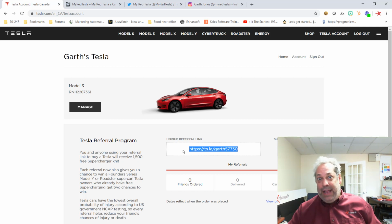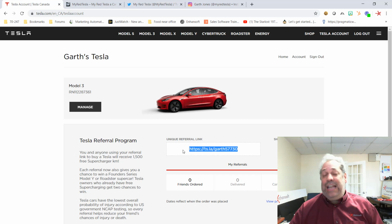So the next tip is about how you get your car. I haven't got mine yet, so I can't tell you about the whole process yet, but what I can tell you is that since I live in Ottawa, I basically have 3 options to pick up my Tesla. The first option is to go to the closest Tesla brick and mortar store, and that's in Montreal. That's a 2-hour drive away from me in another province. This is not something I'm interested in doing.